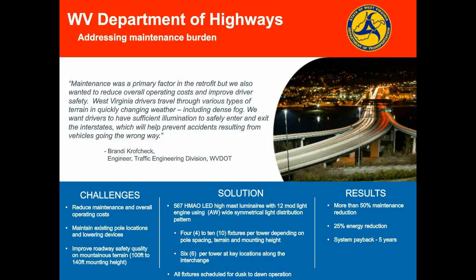We went with our 12-mod light engine. In some applications, we used our wide symmetrical light distribution. In other areas, we used narrow distribution, depending on the different types of terrain that we were lighting. We had 4 to 10 fixtures per pole, depending on the pole spacing, the terrain, and the mounting height. And we had 6 per tower on key locations along the interchanges. All fixtures were installed with our dusk to dawn dimming control.